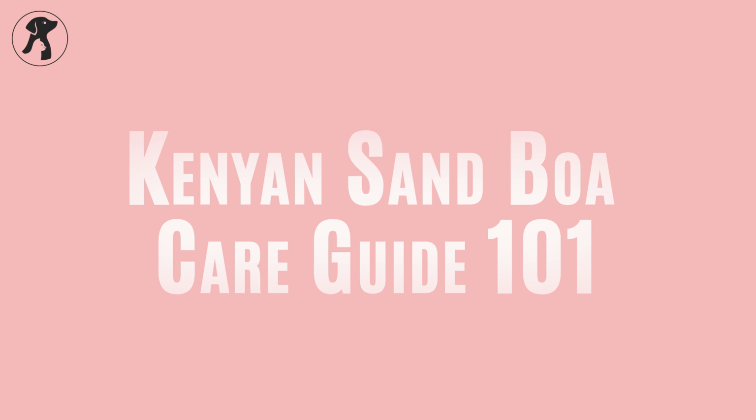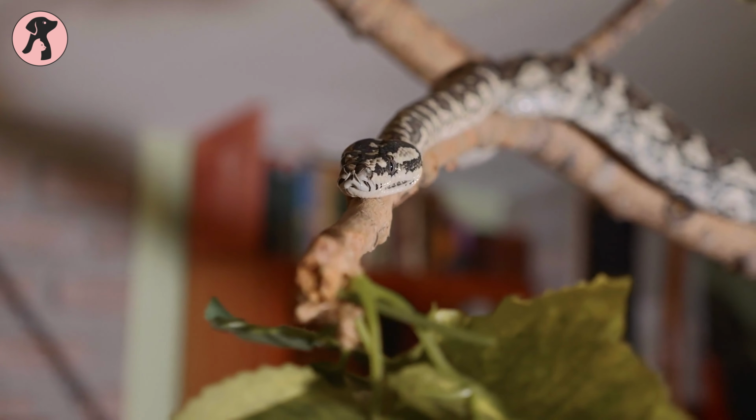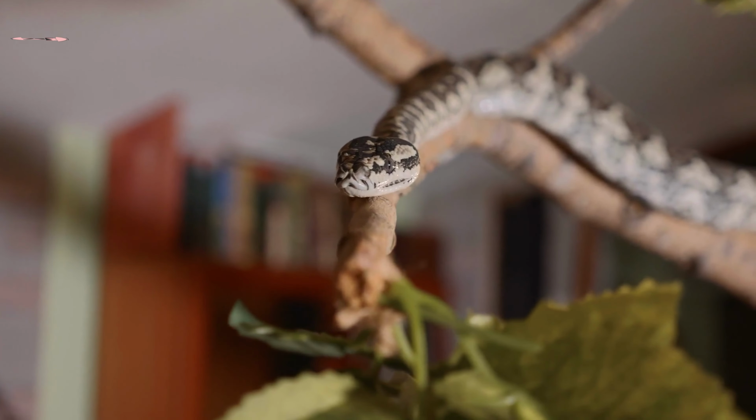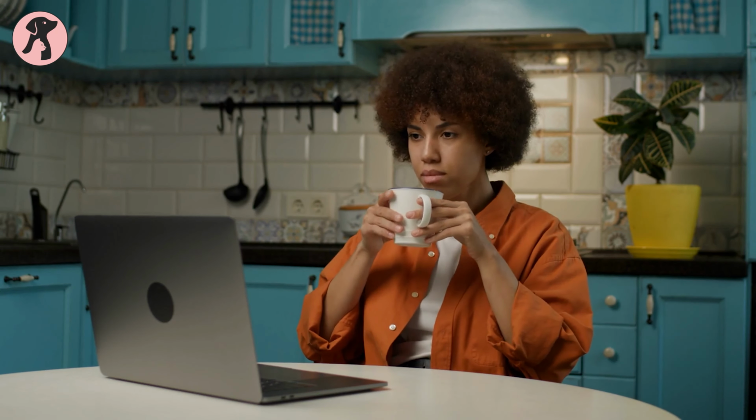Kenyan Sand Boa Care Guide 101. And if you want to be a part of this conversation and are just on your way to adopting a Kenyan Sand Boa, then stop. Before adopting them as a pet, you should know how to take care of them.